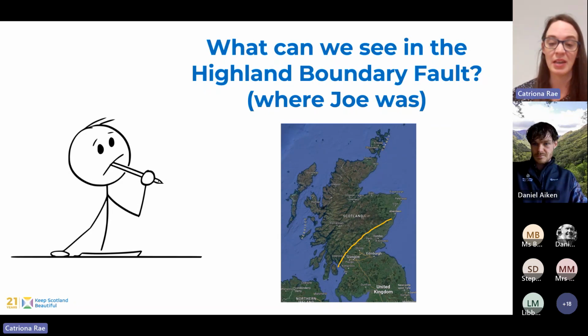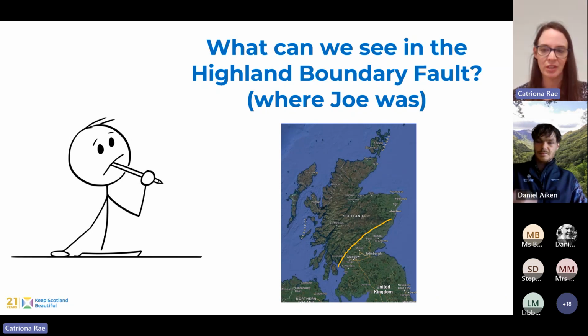Okay, so I'm seeing some answers of where we can see it, which is great. But I'm looking for what can we see. Yes, there are some answers saying islands in a line. Well done, yes, because that is one of the things that Joe showed us yesterday. But how do we know we're looking at a boundary fault? What can we see on either side? Anyone can remember, there's a big hint. He was holding up two things, one from one side and one from the other.